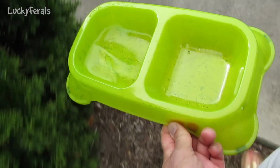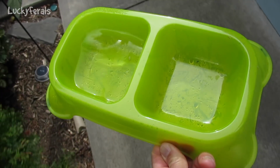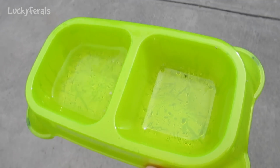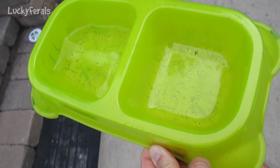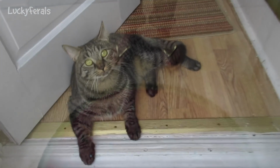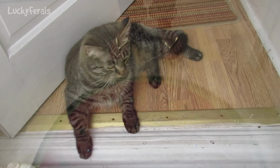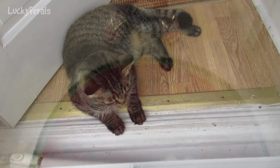Now here's Hydrox's bowl from last night, and all the food's gone, and the water's clean. So I don't know if a raccoon, I don't know if any of the other animals found it. Simba's hanging out near the door. I have to go in, clean the litter boxes, and get moving. I have stuff to do this morning.